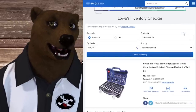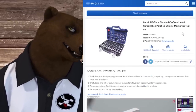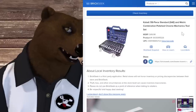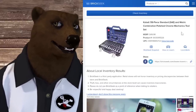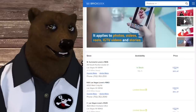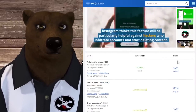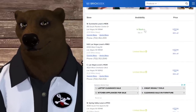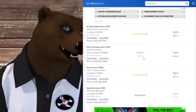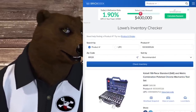All right. Here we go. 18-piece Cobalt. We've looked at this one before. It's still on sale. Another great travel tool set kind of thing. 118 pieces in SAE and metric. Normally $50. It's on sale for $32.18. It's probably not going to last very long. As you can see right now, only one store showing a good amount of stock in my area. Everything else is limited stock. But for $32, that's a nice little travel set for tools.